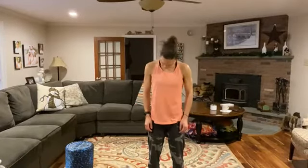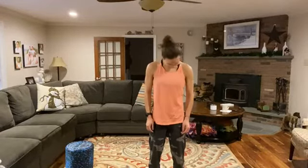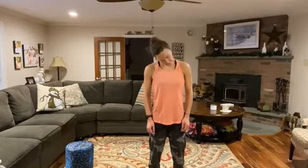It doesn't matter which way I'm going, clockwise right now. But really get that nice good range of motion. You're still standing up nice and tall. Good. So nice circles. Kind of wake up that neck. And we're going the opposite direction. Good, coming around. Nice. Full circle here, just getting that nice range of motion. Oh yeah, feels good.